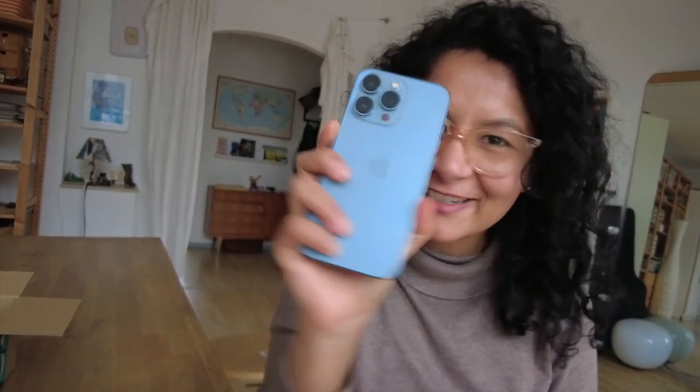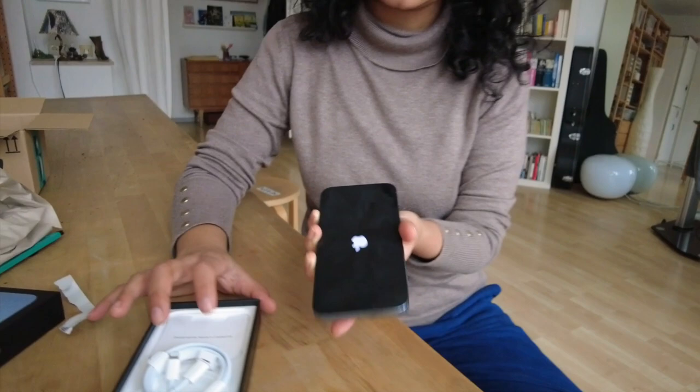Look at this, my new iPhone 13 Pro. Switch it on. It has a metallic body, it's so cool. And I'm so happy. From my first salary, yay!